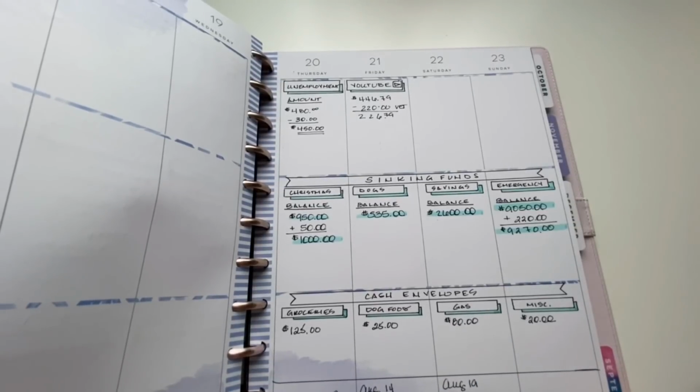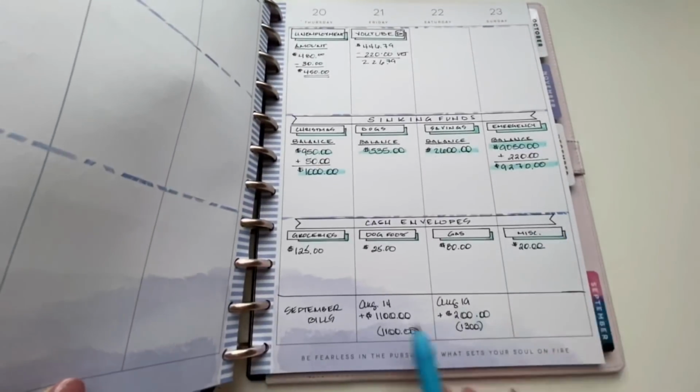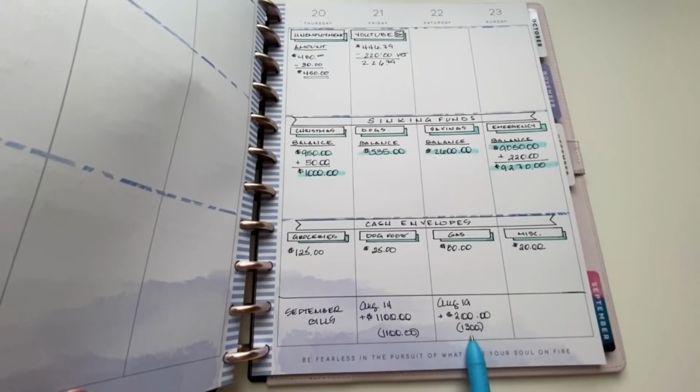I don't really think I'll be able to add anything more for this month because today is already August 25th. I do get paid this Friday, but a lot of that is going to be going toward our bills because I pay our bills one month in advance. As you can see down here, this is what I came up with. I'm at $1,300, so I really need my paycheck to reach the $2,650.